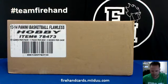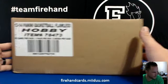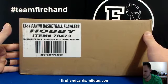All right, guys, this is it. Case number three of 13-14 Flawless Basketball. Random hit break.